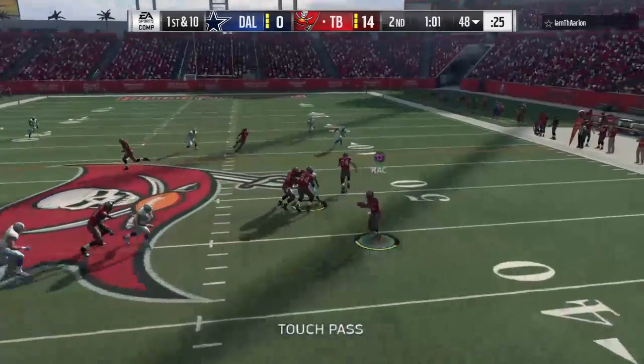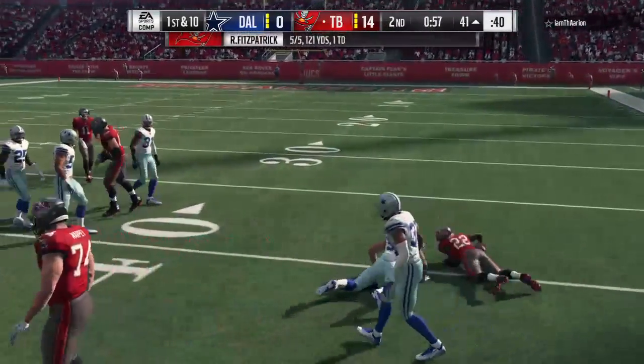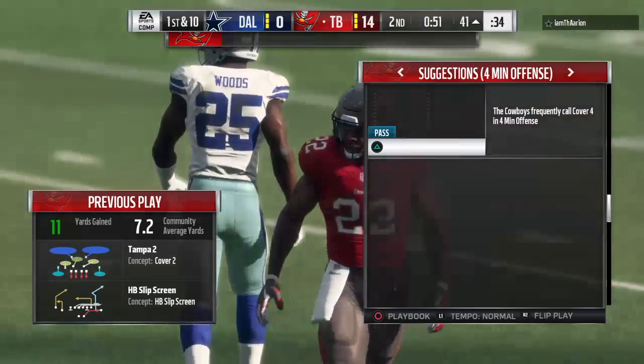A first down throw for Fitzpatrick. They set up the screen to Martin. And taking it across midfield and just shy of the 40. Give him 11 yards that time and a new set of downs.